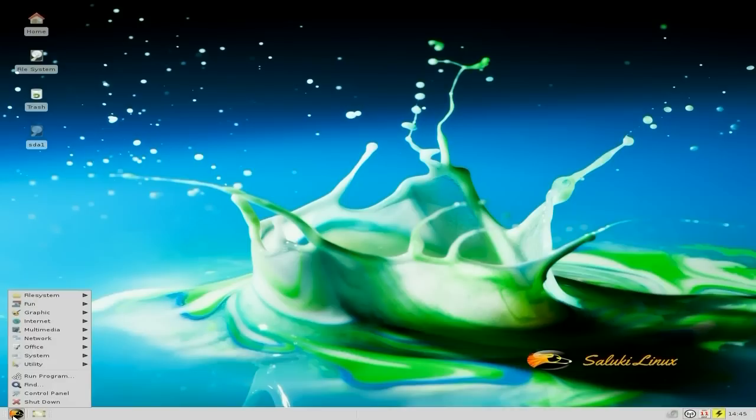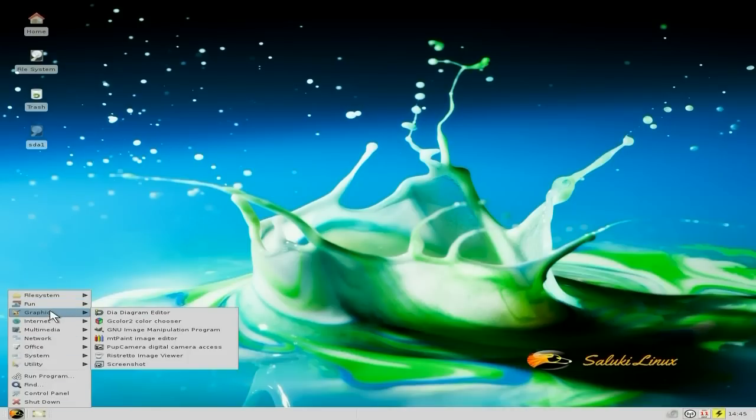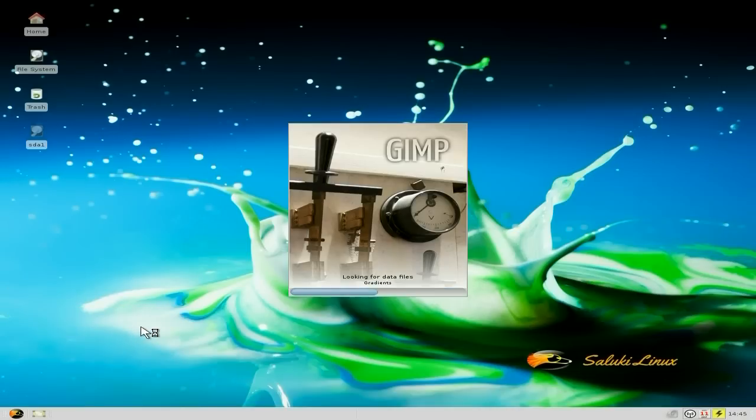Okay. The menu is down here. So you get file system, fun, graphics. A lot of it's been stripped out. Do you see what I mean? A lot of it's been stripped out from basic Wary Racy. Okay. GIMP, let's have a bit of a butcher's. Ooh, an old one. It's not the most current one, unfortunately, but hopefully somebody will do that really soon. Let's have a look once it loads up, shall we?